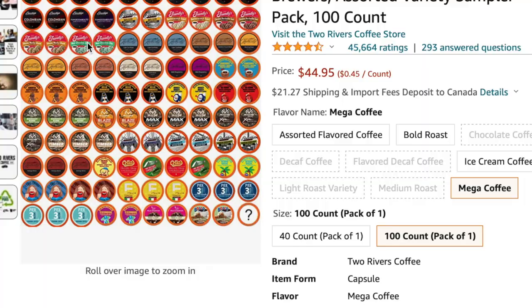Kale and I are coffee nuts, so when we saw the sampler on Amazon for 30 plus flavors in a 100 pack of coffee pods, we're like, we gotta try that. And we've been working through the flavors, so it's like an adventure every time you make a cup of coffee, which is awesome. So far, everything that I've tried has been delicious.